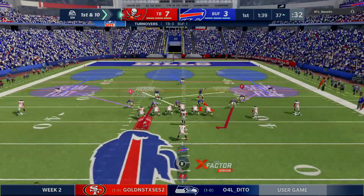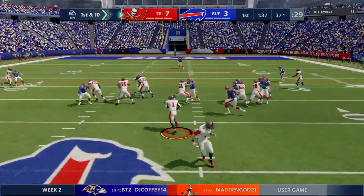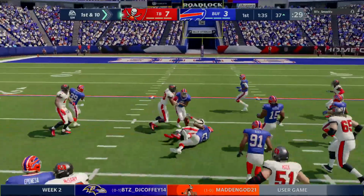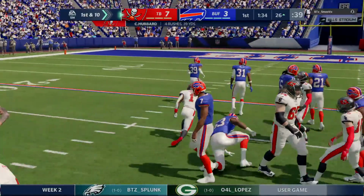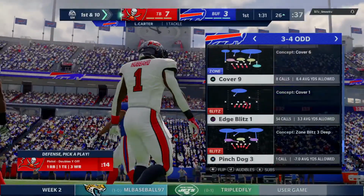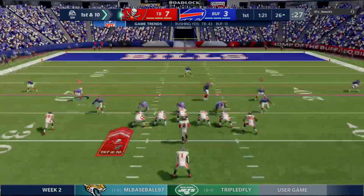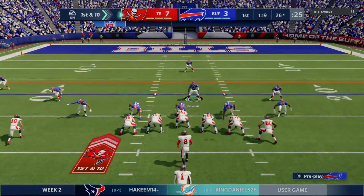Because after the offense scored to go up 7-zip, you would think they might be a little extra aggressive trying to get back at them. Instead, they read their keys well. When they took the shot downfield, they were more than prepared for that one. 10 yards there to start the drive, and just enough by about the length of the football for a 1st down. 1st down, Tampa Bay.